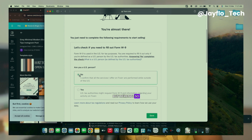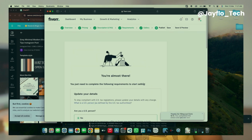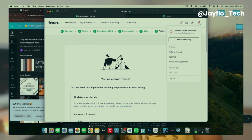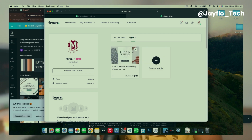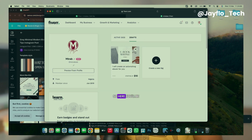But we are not, so we select no, we are not. Then you proceed. All done. So you click continue. Then you save. Once you are saved, you are good to go. So here you'll be able to see your gig available. It's in draft because we've not saved it and it's not showing here.